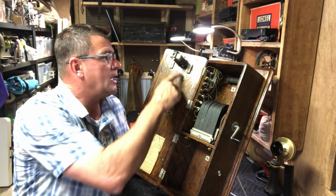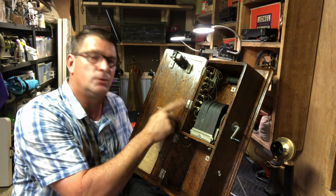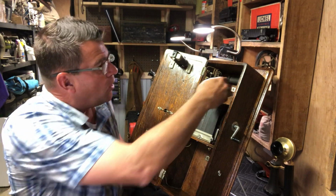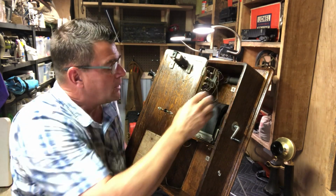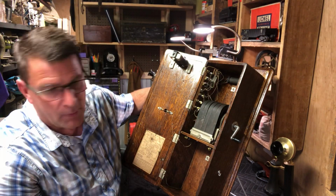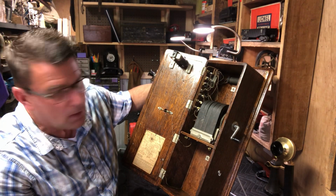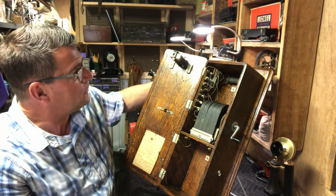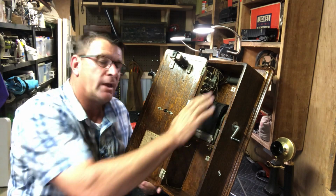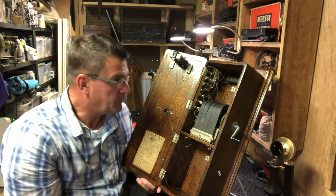This 1909 still uses the hinges as part of the circuit, but all the wires that were in the back are now inside the unit. It still has the same type switch hook, which is a 140 switch hook, which bolts from the interior. This one is a 48A 5 bar, which is authentic to this piece.